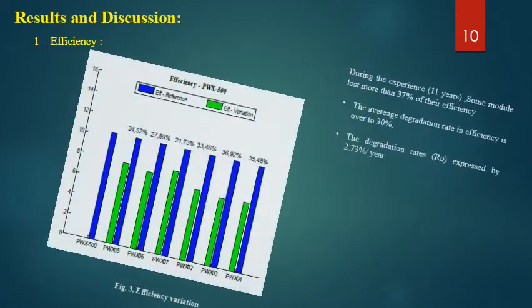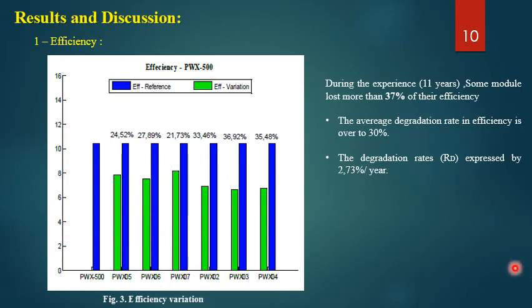The third part, results and discussion. From the results obtained from the experiment, we can translate them into 4 charts. The first chart illustrates the efficiency. From overall observation of the output power, the efficiency of the tested PV module in the field decreases over time. Some modules lose more than 37% of their efficiency. The average degradation rate of efficiency of the tested PV module in desert climates is over 30% in 11 years in the field.